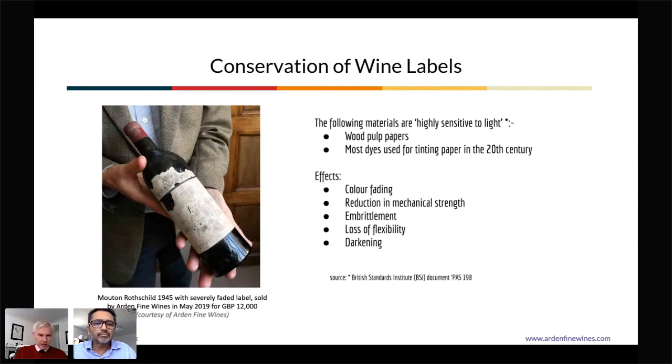It's an example of the sort of very fine wines that I deal with. It was sourced from the cellar of Farringdon House, which is a very large manor near Oxford in England. And as far as anyone could tell, it had been in the cellars there for 70-something years. But as you can see, the label was still very faded.